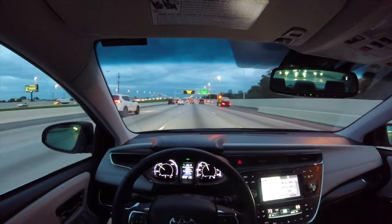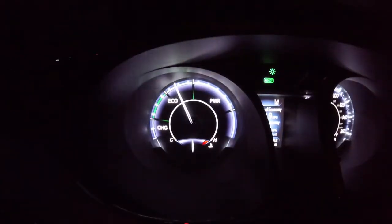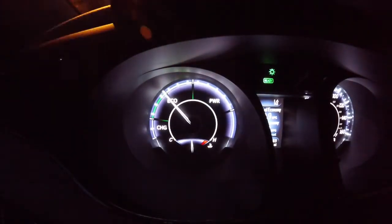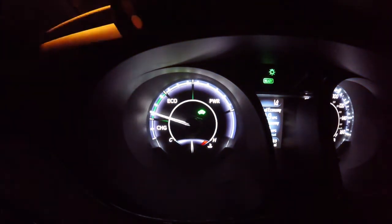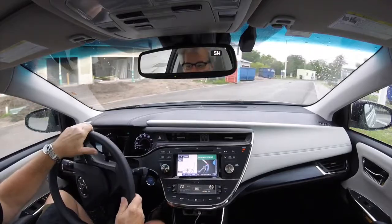The one thing that annoys me about the Avalon is the almost pathological obsession with hiding its technology under a facade of analog gauges and hidden switches. That's not luxurious, it's simply inconvenient.